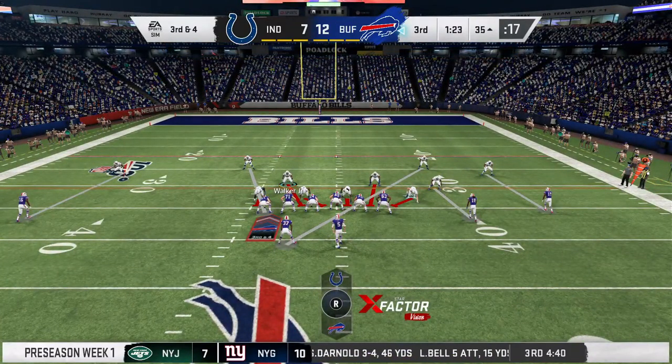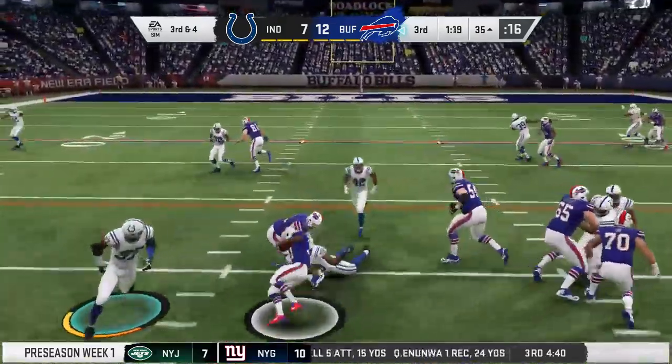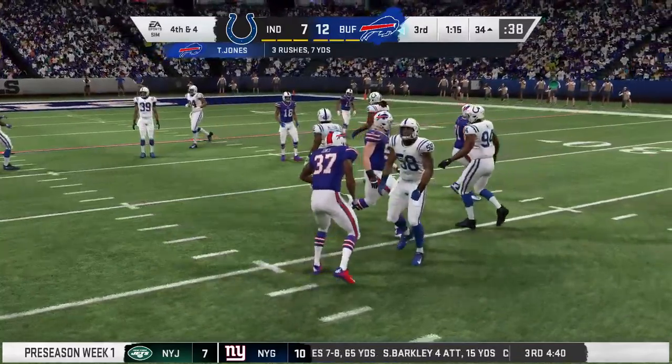Defensive unit, they're down but just by a bit on the scoreboard. Can they get this third down stop in the third quarter? And he won't be close to a first down as he runs into a wall.